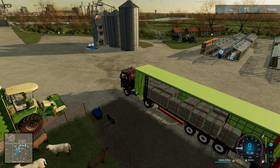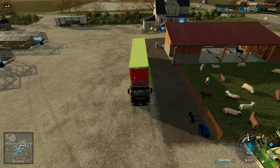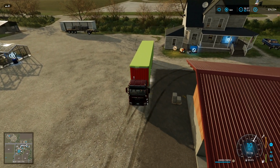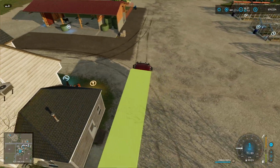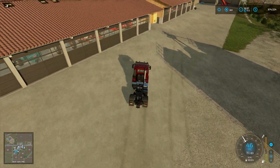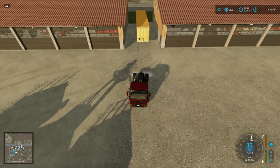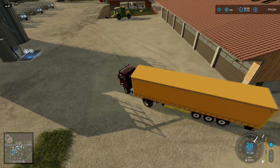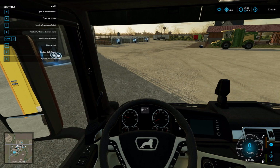There we go. 23,000 liters of wool. Nice. And let's do the same with the honey. And I will show you another thing that I purchased, which is something I should have purchased in the beginning, but I didn't. Oops. Which way does this open? This opens right front. I want it to be left front.